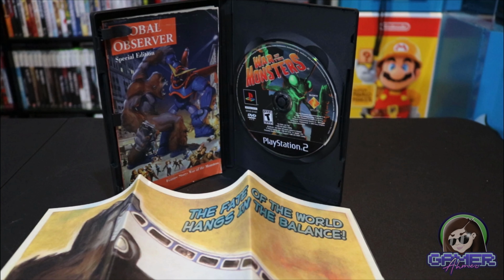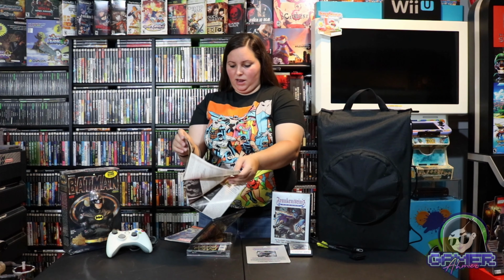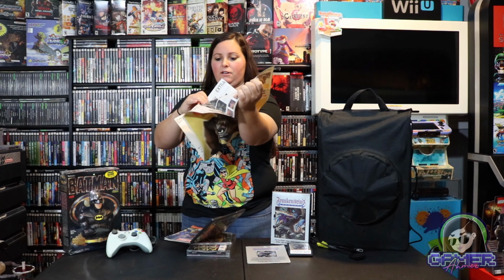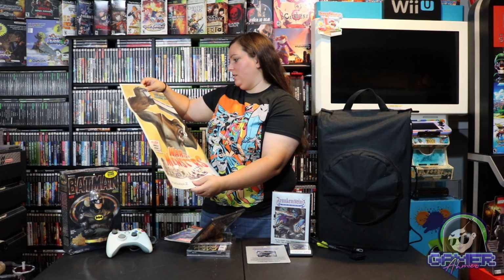And then this is something that's often missing from this game, which I found out because every copy at the store was missing this except for this one. So of course I picked up this one as it's complete. So it has this really cool poster in here. It says, the fate of the world hangs in the balance.